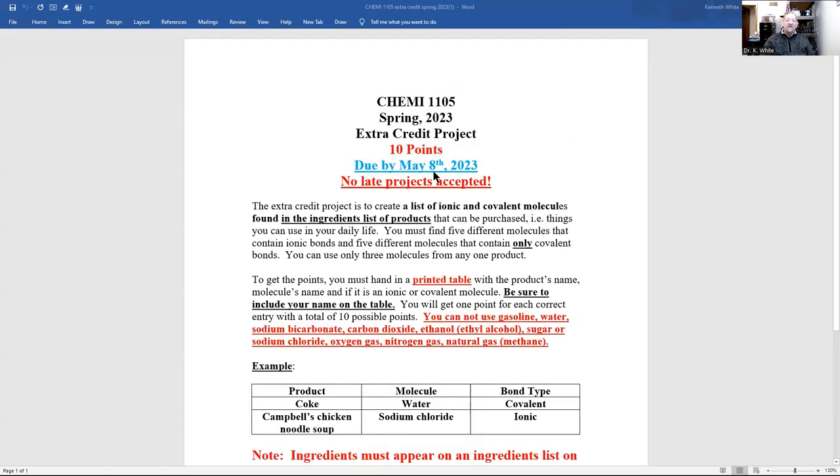And there are two more you can get from here too. I'm not going to tell. And you should consider doing that. So don't forget, this is due May 8th. By the end of the day, no late projects accepted. And it's easy, 10, 10, 10 bonus points, like getting 10 more points on a test.